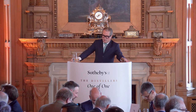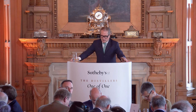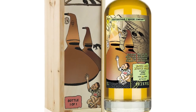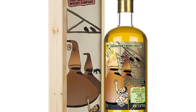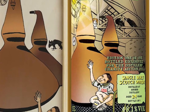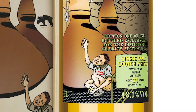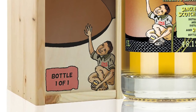So this is a 1 litre bottle, a 24-year-old, curated by the Boutique Whiskey Company exclusively for this auction to commemorate the event. They selected its last drops of Ardbeg distilled under Allied ownership and bottled in a format twice as large as its usual bottlings, making it unique in every way. The label for this item is hand illustrated by Glasgow-based artist Emily Chappell and bottled at 48.1 ABV.